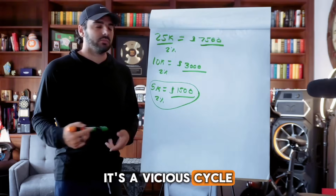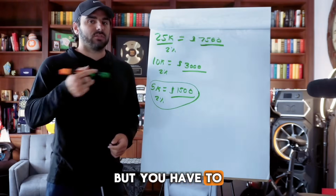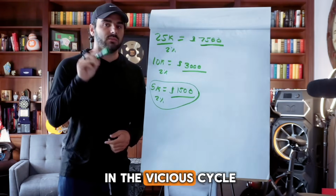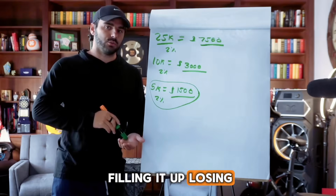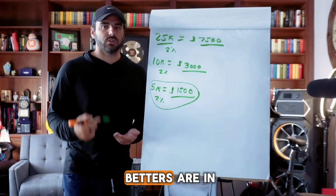It's a vicious cycle. So to get to this level, you have to obviously start somewhere, but you have to know what to do. Because if you don't know what to do, you're never going to get to these levels. You will be stuck in the vicious cycle of losing, emptying out the account, filling it up, losing, emptying it out, filling it up. You will continuously be in that vicious cycle that 90% of sports bettors are in.